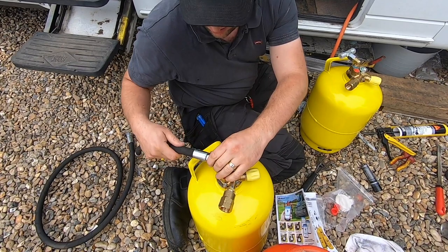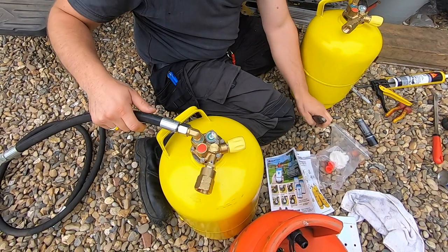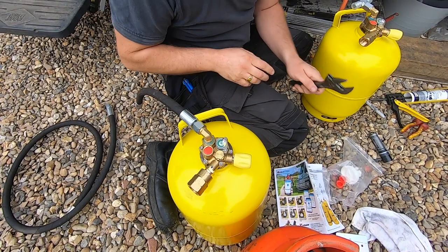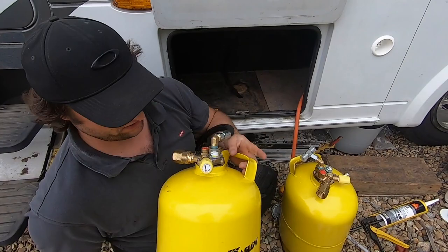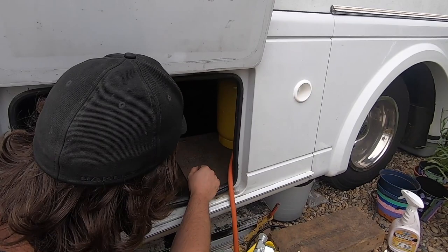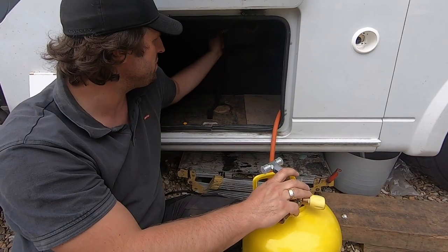So if I attach the hose to this, again this is the filling hose, put it up nice and tight, then this bottle can go in the locker. It's got a bit of stones in it. And then I can strap that bottle in, and then this bottle will go in, and I'll connect that hose onto this bottle here.